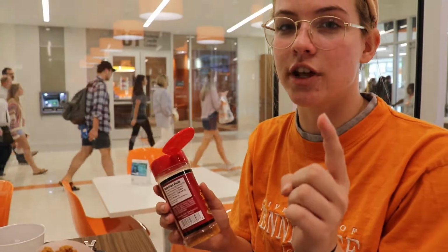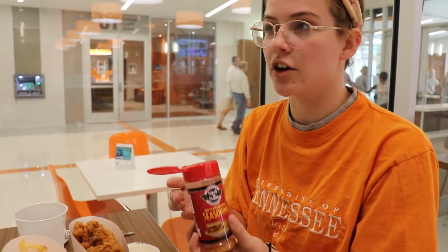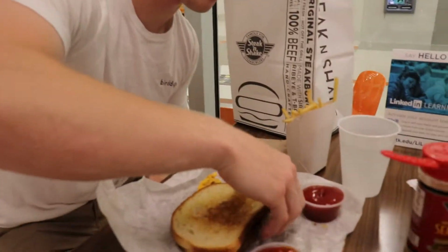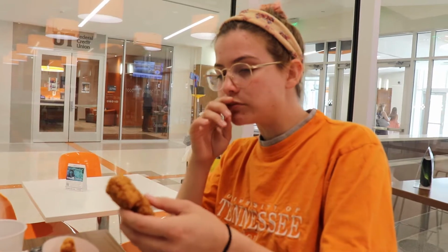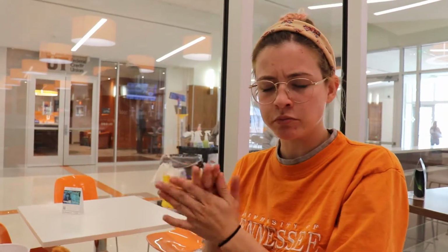Rule number one for Steak and Shake is if you want the fries to be good, you have to use this seasoning or else they're not gonna be good. That's just how it works. Alright, so I guess I'll take a first bite of this. I may have just ascended to some higher plane of existence because that's good. Now time for the taste test. Alright, taste it. You just got all fry right there. Don't get it twisted.